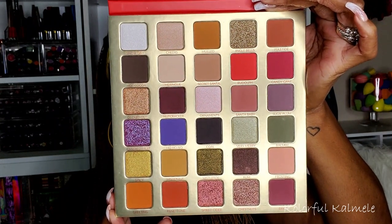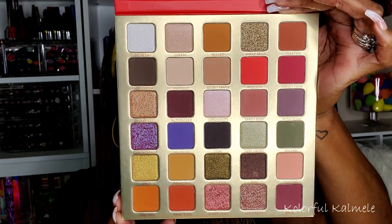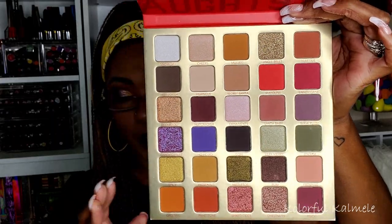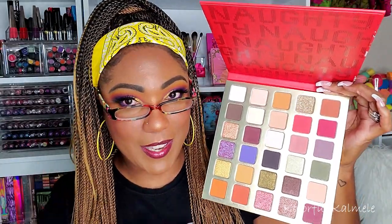And I think it's gorgeous. I do. I think it's really, really pretty. They've been doing really good with their formula in their latest palettes, you know? So I'm thinking this might be pretty good as well. So we shall find out because it's very, very pretty. I like this color story. It's a little bit different and it does kind of give me ho ho Christmas vibes, you know? So I like it.